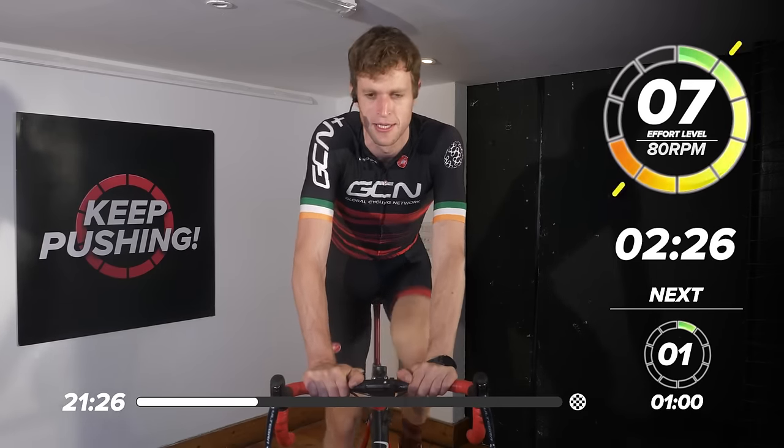We're coming up to 5 seconds to go. Another sweet spot effort, getting in gear. And here we go. 3 minutes, 7 out of 10. 100 RPM, up in the leg speed, come on. It's gonna be a bit uncomfortable, 100 RPM. You'll wanna pedal a little slower.